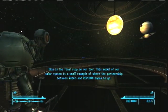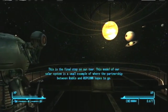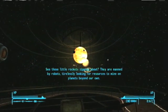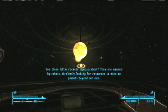This is the final stop on our tour. This model of our solar system is a small example of where the partnership between Robco and Repcon hopes to go. See those little rockets zipping about? They are manned by robots, tirelessly looking for resources to mine on planets beyond our own.